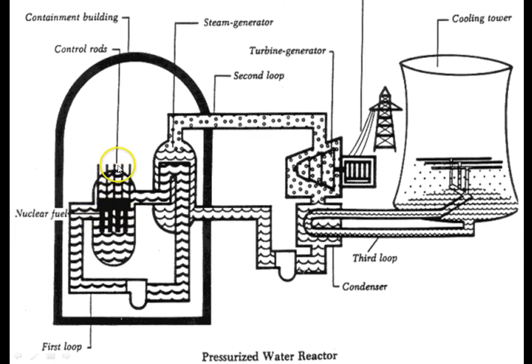Right here are what are called control rods, and these control rods can be raised and lowered to regulate the reaction. If it starts going too fast, you can lower the control rod, slow it down. If it starts going too slow and you want to bump it up, you can raise the control rods up and, you know, give it a little bit more go. They are made of cadmium. Cadmium is a neutron absorber.